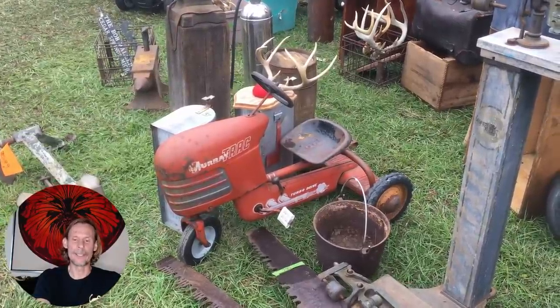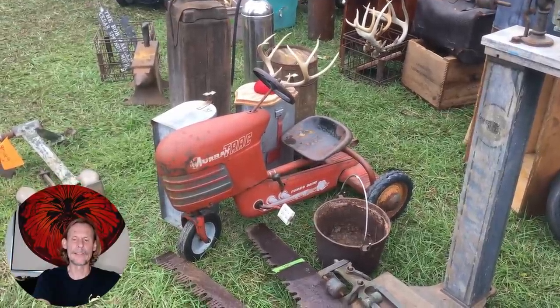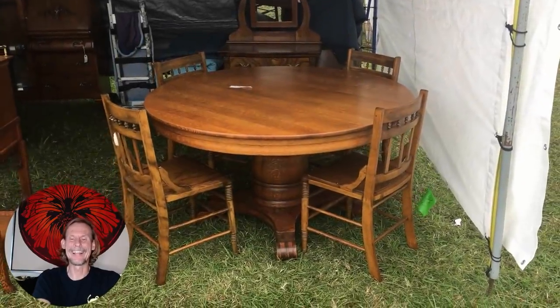I just think it's so cool that this 1950s tractor pedal car has this very streamlined shape, you know, like it's going to win a race.